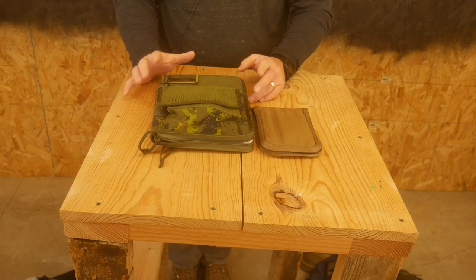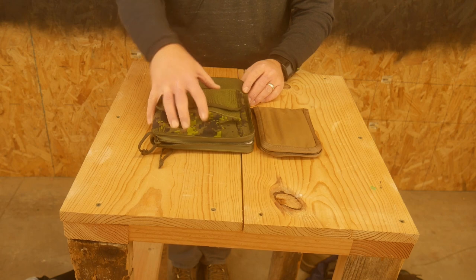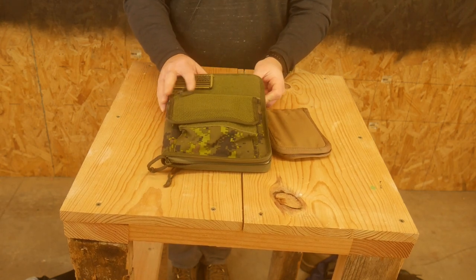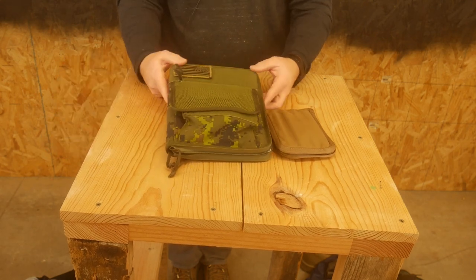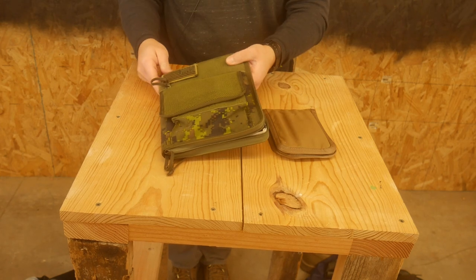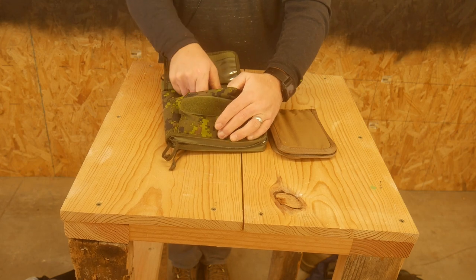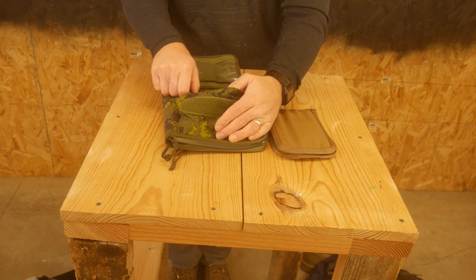Okay, so let's talk about notebooks and note-taking gear. This is a tactical notebook cover. I really like these. You can get them in a bunch of different sizes, but this one happens to fit a composition notebook, so I think that's cool. Like I said, you can do different sizes. Big fan of this. I like that it has a pocket here so I can carry all kinds of pens. Also, always have a Sharpie on you. That's usually a good idea. I'll put a link down below.